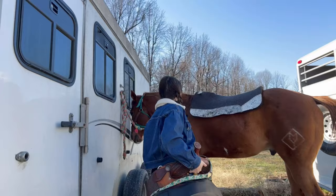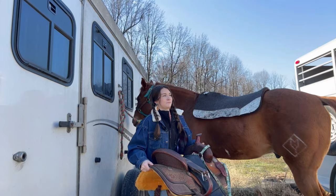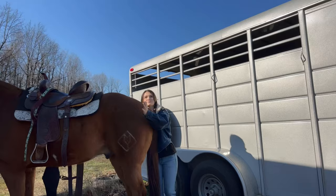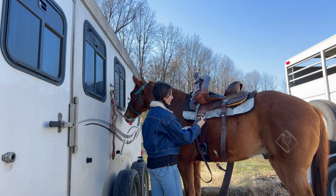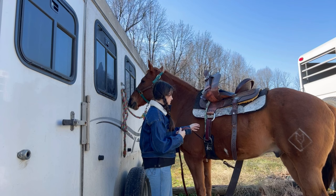My saddle is a Circle Y, and I also love it very much. It's just very heavy for me. If you know about horses or you ride Western, you'll know that this is a little too long for him, but I have it set right where I need it for Chester and Scout, and I'm not going to change it. He is fine. It's not going to be on for long anyway.